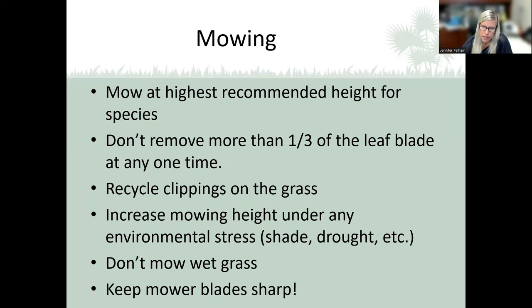If we have any environmental stress like shade or drought, try to increase the height. And we also don't want to mow wet grass. Because wet grass, you're going to get that clumping of the grass blades, and then you're going to have to collect that or somehow blow it apart, so it's not good to mow wet grass. And always keep your mower blade sharp, just like we keep our pruning tools sharp. Same with your mower. You don't want the mower to tear the leaf blade. You want it to cut a nice clean cut of the leaf. So then you'll have a healthier turf. You won't have that torn look on your turf grass and see all those rugged edges of the leaf blade when you look across the turf.